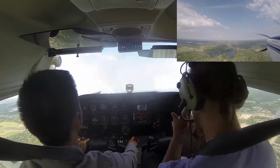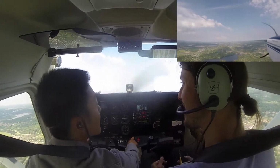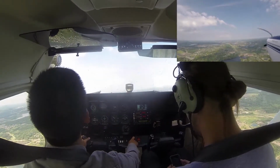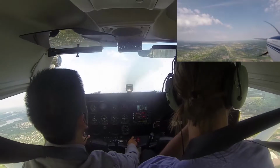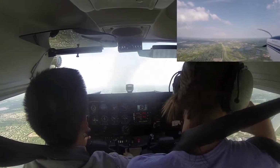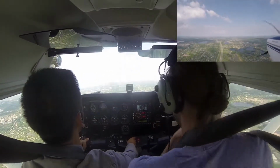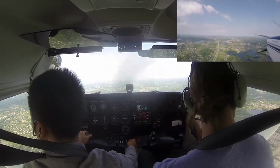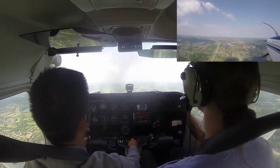Tower, Mustang 1751 Delta, 10 left, ready to go. 1751 Delta, Flying Cloud. What's that? Tower, left. 10 left, clear to take off. Clear to go, 10 left, 51 Delta. Tower, Bonanza 6137 Victor, 7 southeast. Bonanza 6137 Victor, Flying Cloud Tower, midfield right downwind runway 10 right.